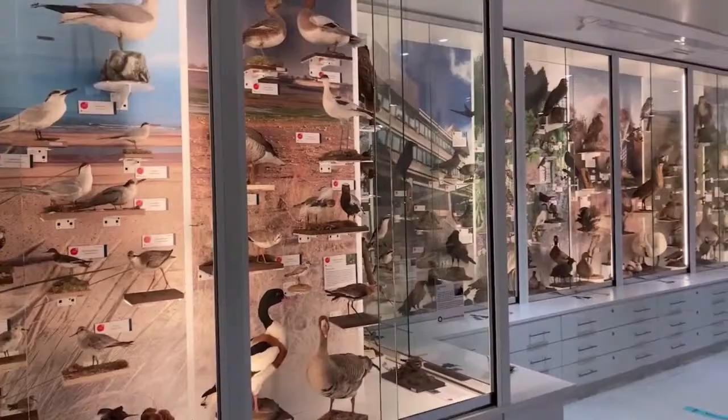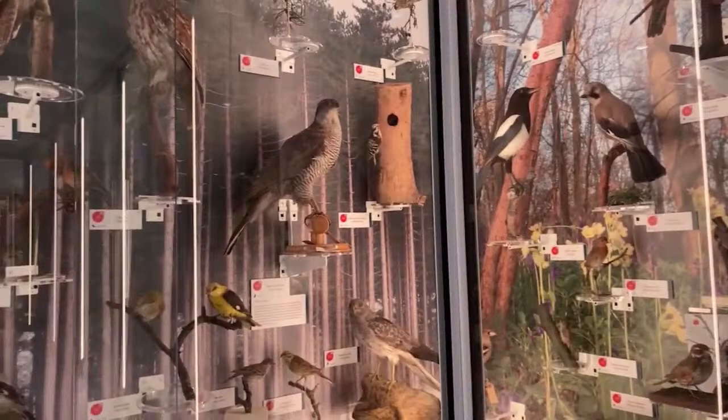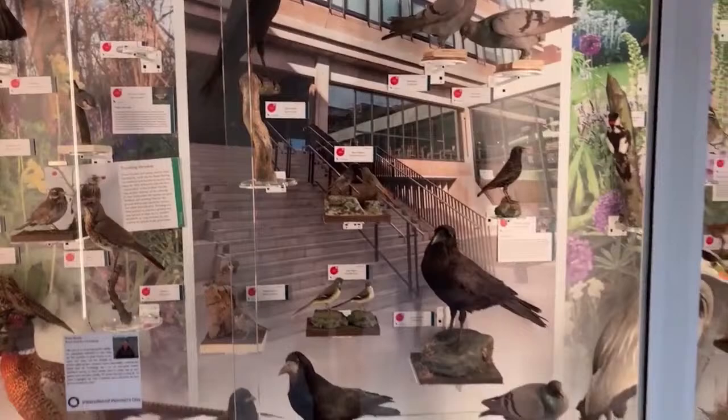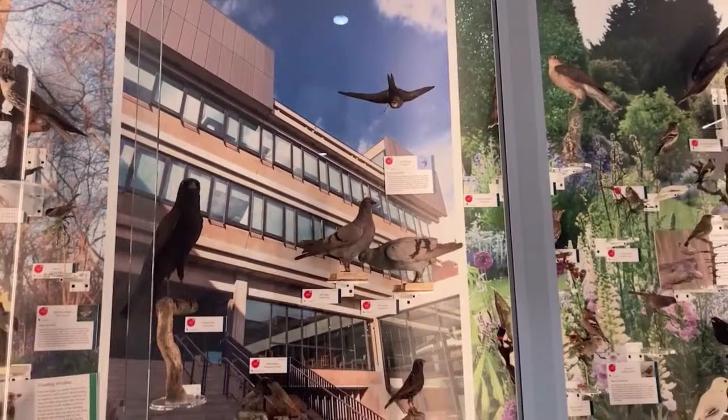So as we walk through the discovery room, we pass through different habitats. For example, we look over here, we can see a number of the common woodland birds that you might expect to see around Cambridge. Over here we've got Breckland specialties like this incredibly powerful, beautiful northern goshawk. Over here we have species that you might be able to see right around the urban parts of Cambridge, including the area surrounding the David Attenborough building, where the University Museum of Zoology is based.